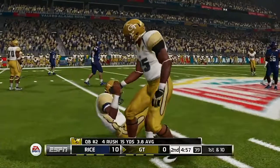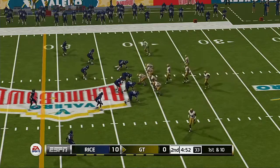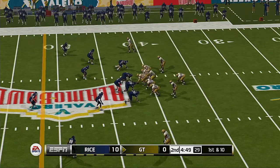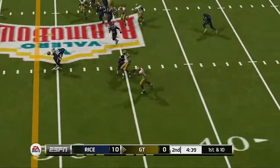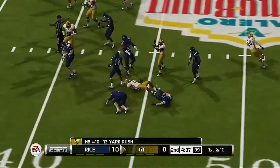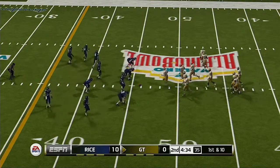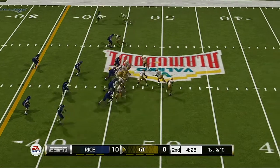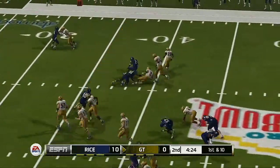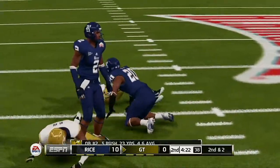Yardage on that run. First and 10, ball on their own 41. He laterals the ball, gains his way to the 46-yard line. Out to about the 37-yard line. That's good for a gain of 9 yards. That makes it second and two.